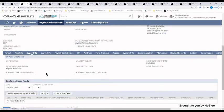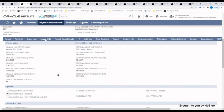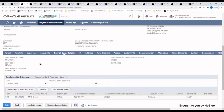To us, pensions is, we call them superannuation. That's our Australian heritage. So this is where we're going to be looking at when they were enrolled, their categories and all those sorts of things. And we mentioned leave earlier. I'm just going to briefly glance at that and move on. Again, if you want more detail on that, we're happy to pick that up. The payroll bank details, we've had our EFT generation capabilities much longer than NetSuite, so we still use our own, and we will have a look at some of those as we go through the pay run process.